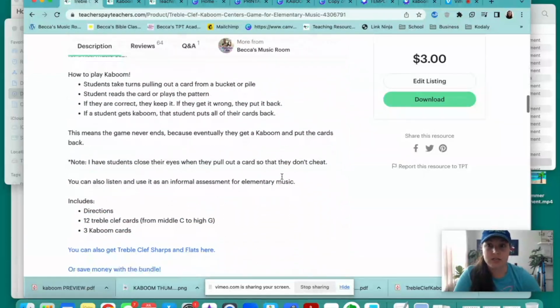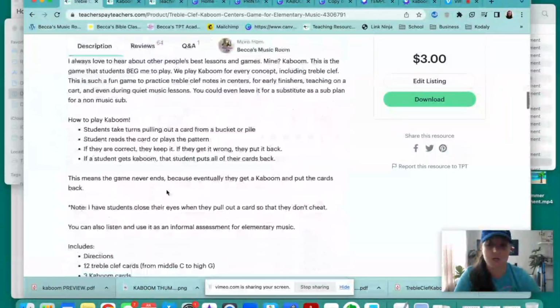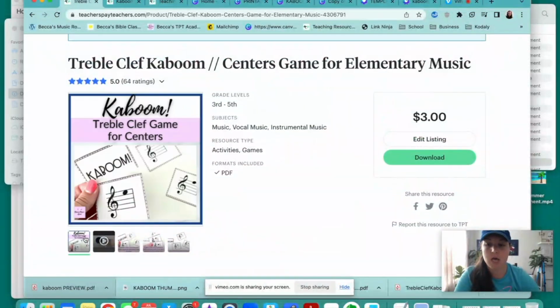And then I changed the description quite a bit. I'm trying out right now. I used to have links to different products and links to all those things. I'm trying out having less and seeing if that does anything. So I took out all the links to my blog and stuff. And I also took out the links to other products other than the two that are relevant to this one, to just see how that does. And we'll see if anything changes.